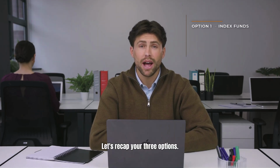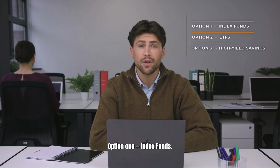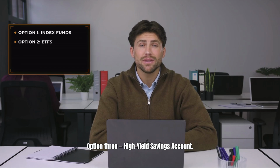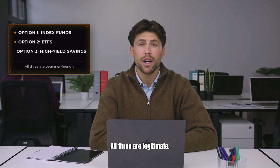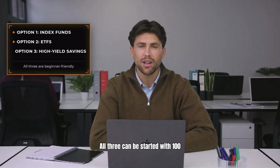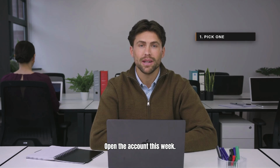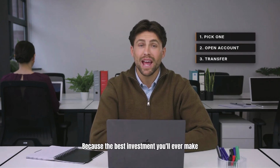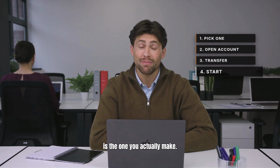Let's recap your 3 options. Option 1, index funds. Option 2, ETFs. Option 3, high-yield savings account. All 3 are legitimate. All 3 are beginner-friendly. All 3 can be started with $100 today. Pick one, open the account this week, make the transfer, and start. Because the best investment you'll ever make is the one you actually make.